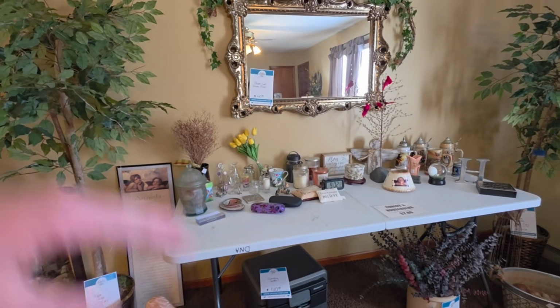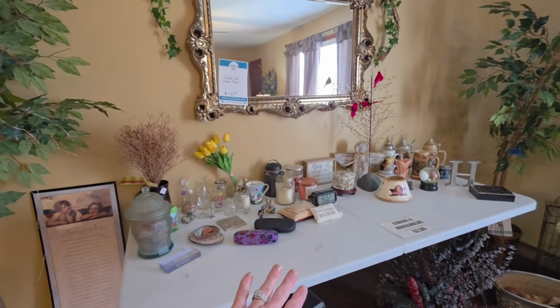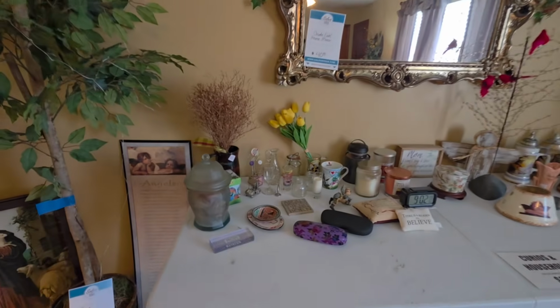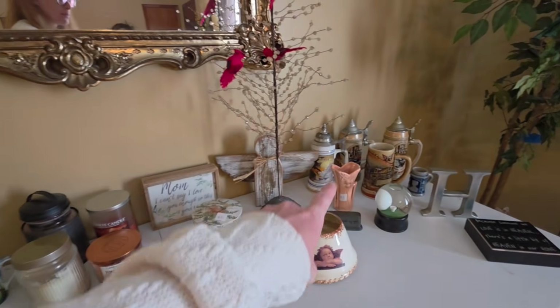I do have a tote in the garage that has some holiday decor that we're going to sprinkle in here. So there will probably be more than what you see right now available in here, but kind of give you a little bit of an idea. So lots of fun pieces. There was a McCoy piece.